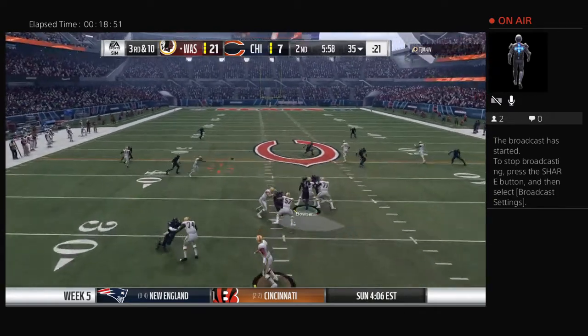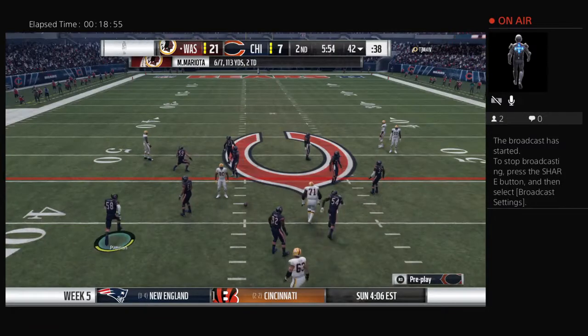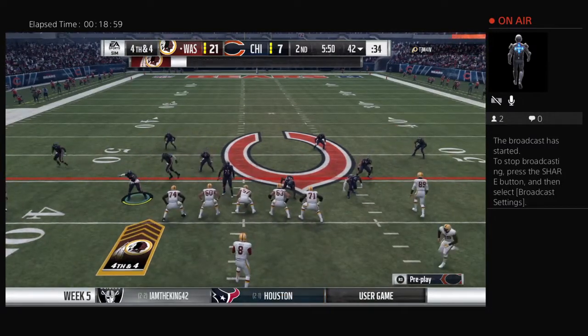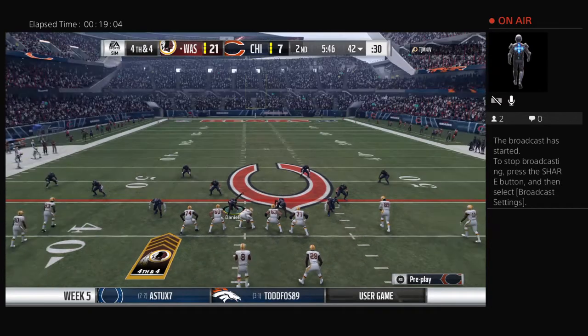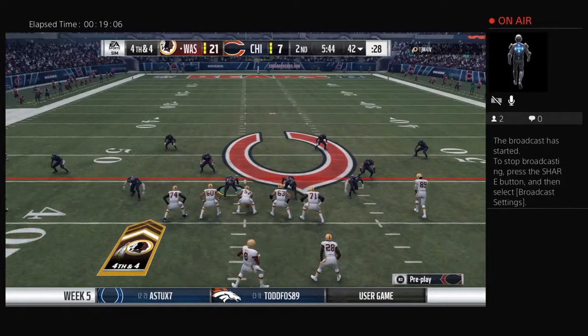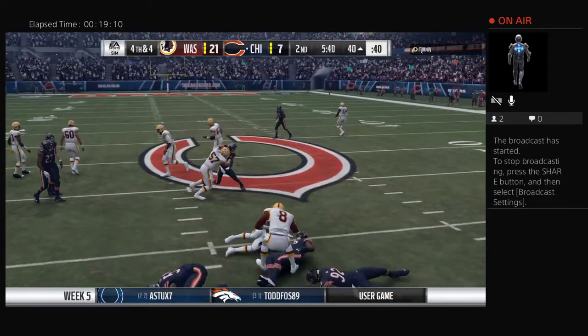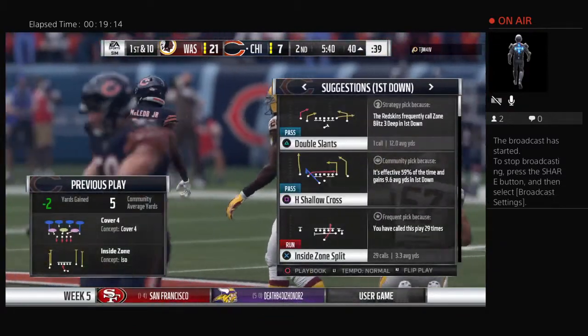From the gun, Mariota. It's brought in by Jamison Crowder. They get 7 there, but it brings up 4th. One hallmark of good defenses is understanding the game, understanding positioning, and tackling immediately in the secondary after catches. I think we just saw that on display right there. Got to him before he ever had a chance to think about turning it upfield. And he will not even make it back to the line of scrimmage.